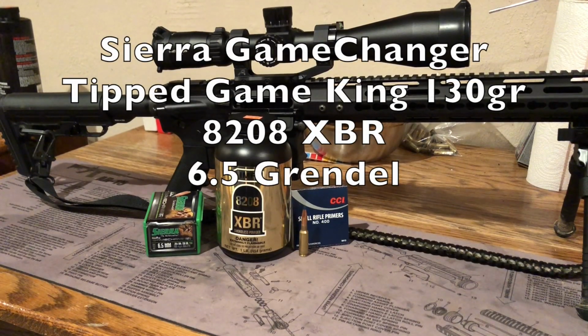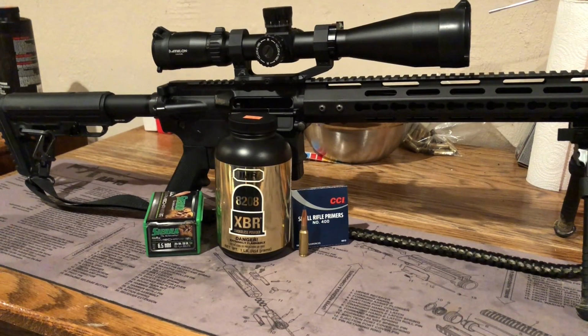All right, today we're going to start our journey with the different Sierra bullets. So we haven't shot any Sierra bullets yet in my 6.5 Grendel or my 6.5 Creedmoor. We've been using Hornady, Barnes, and Spear with average results, so I've decided to spend the extra coin and get some Sierra bullets.